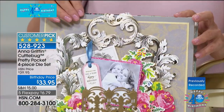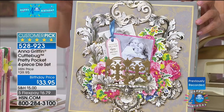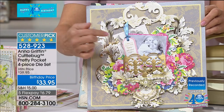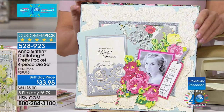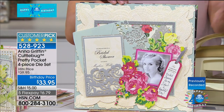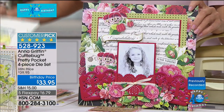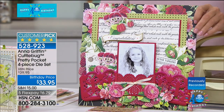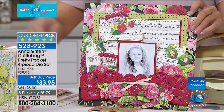Just, again, a quick update on this. Brand new dies, the pocket dies, always popular. Why do you love this idea of a little pocket? Well, I'm always looking for ways to expand my real estate on the front of a card. What that means is, I like things on a larger scale, right? But if you have a perfect little pocket, a place to start, it gives you a balance. Look at this, it can hold a shower invitation, it can hold a wedding invitation, especially if you're preserving your memories in scrapbooks, you want a place to start. And look at this, double pockets, double shadowed pockets. When you talk about really beautiful things, we can make them with these dies.